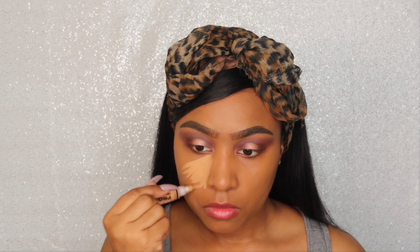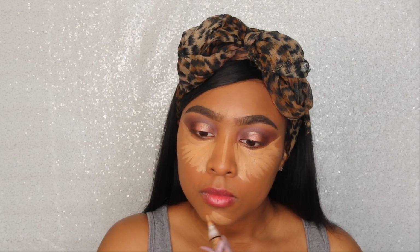To highlight my face, I'm using my L.A. Girl Pro Concealer as usual, and the shade that I'm using is Cool Tan, and I'm going to blend this out with that Real Techniques sponge as well.